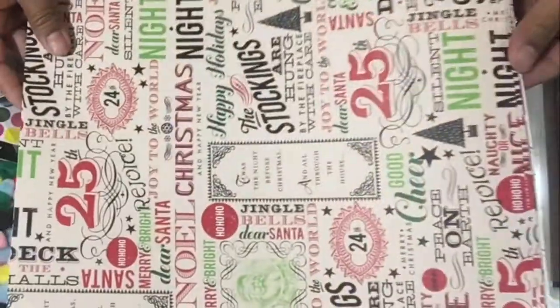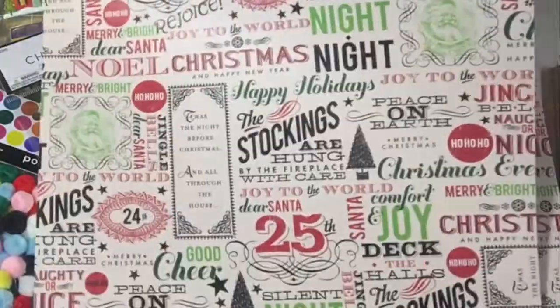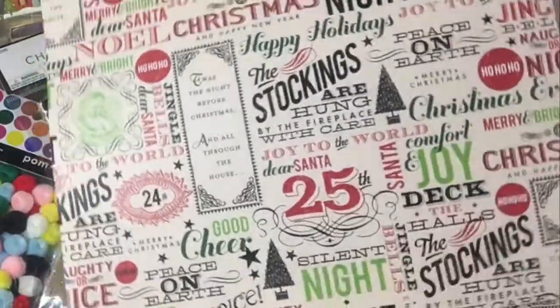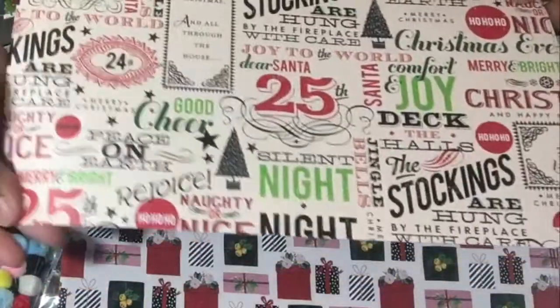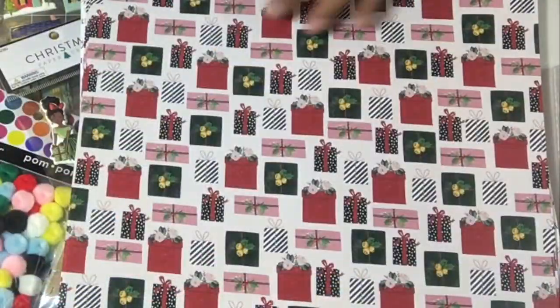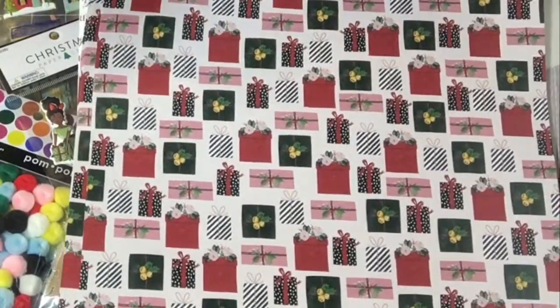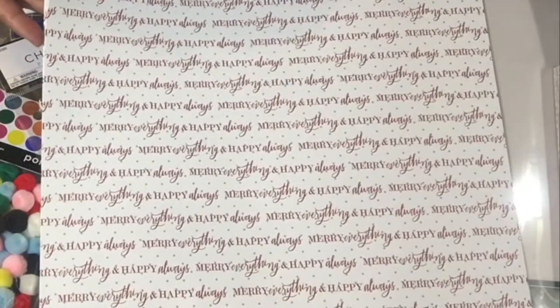It was 4 for $1, so I picked up 4. To me, this looks like a very pale pink. I don't know how it's coming up on camera, but I love all these graphics. I got 4 of these, and they're single-sided. And this is from Me and My Big Ideas. But this was also 4 for $1, so I picked up 4 of these. I picked up 4 of this paper, which we just saw in the paper pad, with the pale pink background and the presents. I picked up 4 of the Happy Always Merry Everything.